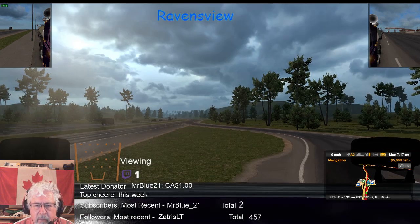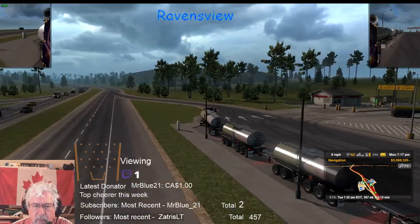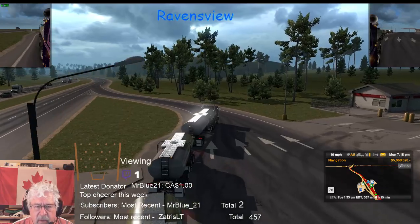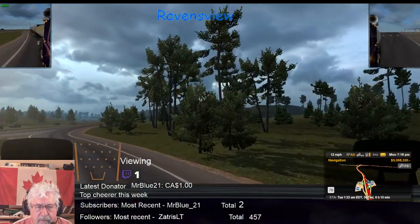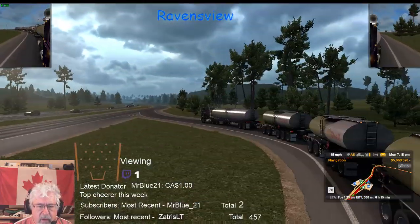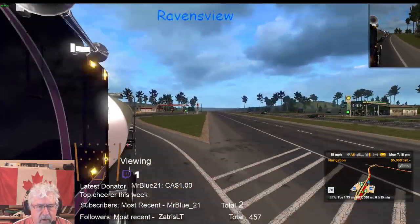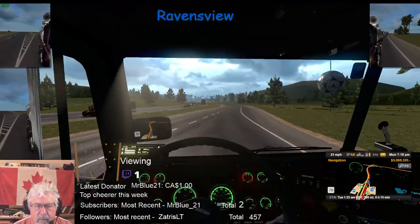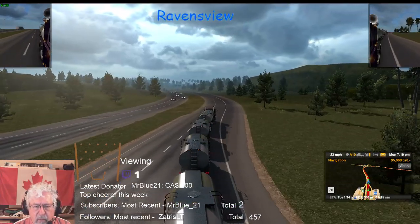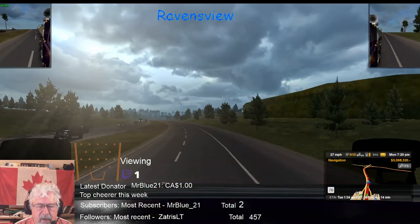And it takes a while to get going, but other than that, it tracks remarkably well. Look at the back end of this trailer. See? It cuts the corner a bit, but, you know, to be expected. There we are, coming out. And you just follow on like little doggies. That's why they call them pup trailers, I guess.